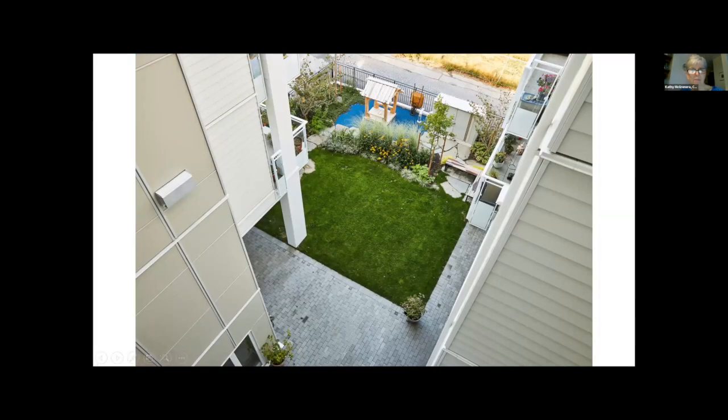This is a view from above of that courtyard. The city also has mandates for multifamily buildings that there be a specific children's play area, and it has to have specific components. We tried to argue against that, but they wouldn't give us any flexibility. So we have this little space that isn't really used by the kids. The kids use everywhere else.